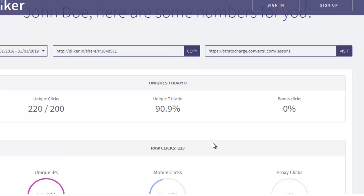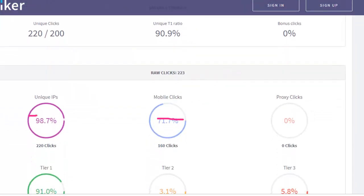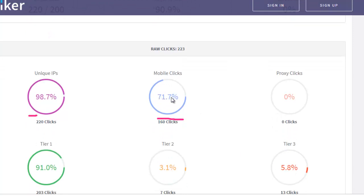Here, he sent me a tracking link. So I collected my 220 clicks. I got 10% extra because I bought some draft emails from him. I got the tier 1 ratio of 90%. And I'm just going to roll down here, because the other thing of interest is this number, 71% mobile clicks. This highlights the real importance of making sure your landing page is mobile responsive. This is a very high mobile rate. And then you can see the tier 1, 91%. So that is the story on what the clicks were.